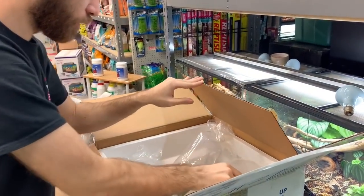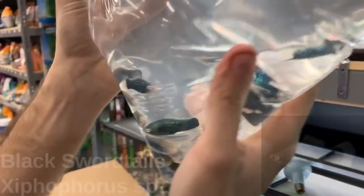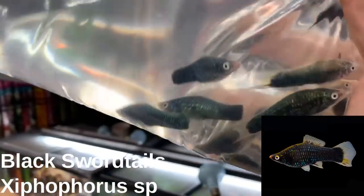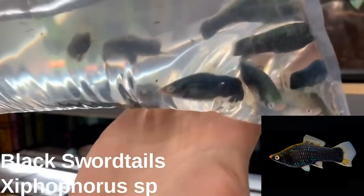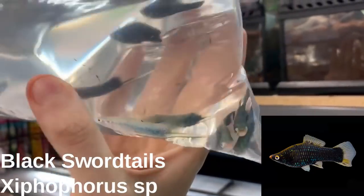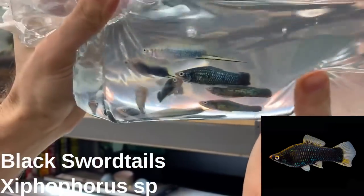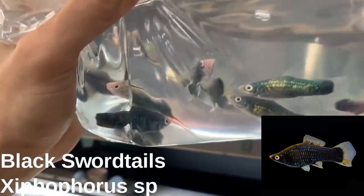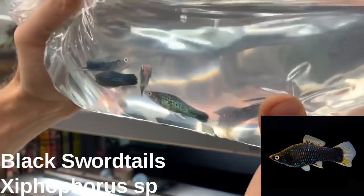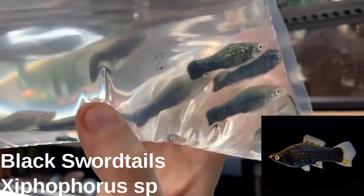And the last thing here are black swordtails. It actually came in a lot nicer than I was expecting. So they have all these blue and green metallic scales on them. And some of them are darker than others. You can see one there is really light, it's almost white. Those are probably the best looking swords we have right now, actually.